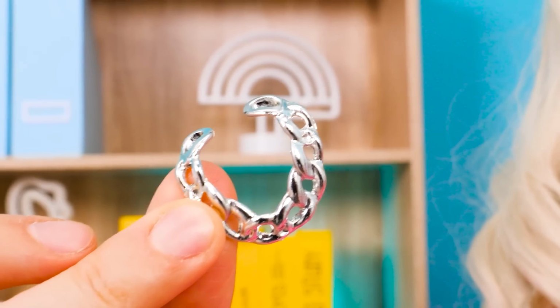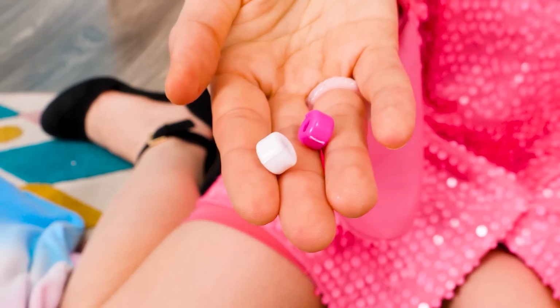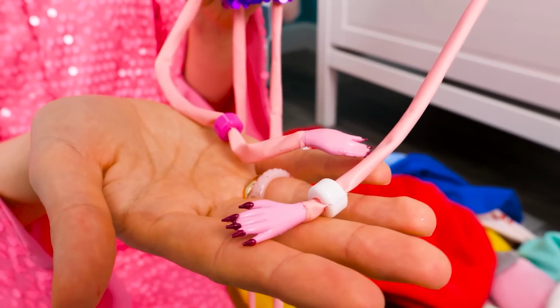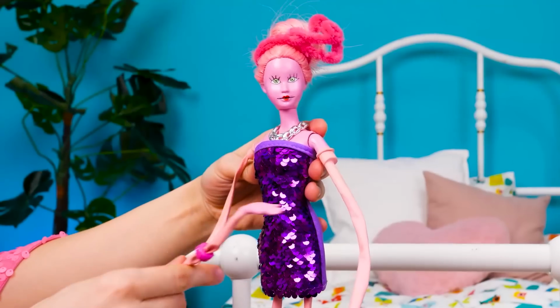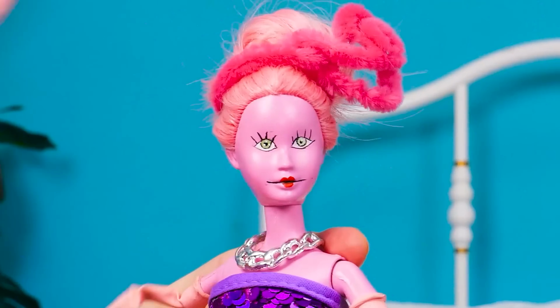Let's try styling my earring as a necklace! Wow! We can even use these hair clips as bangles! Now this look calls for a photo shoot! Pose like this, Barbie! I feel glamorous!